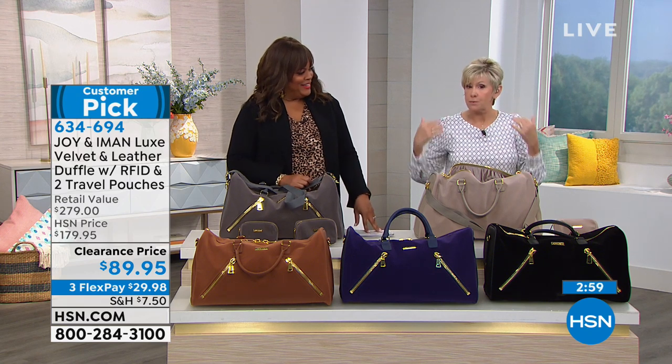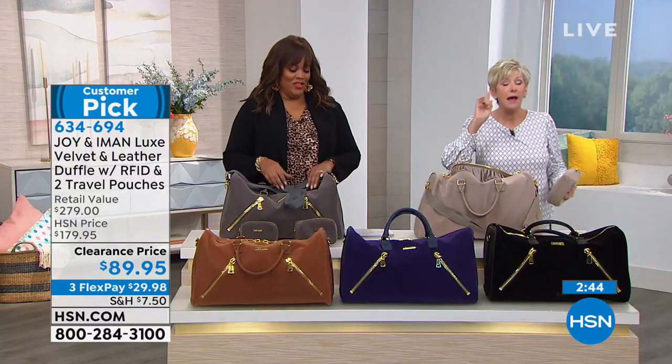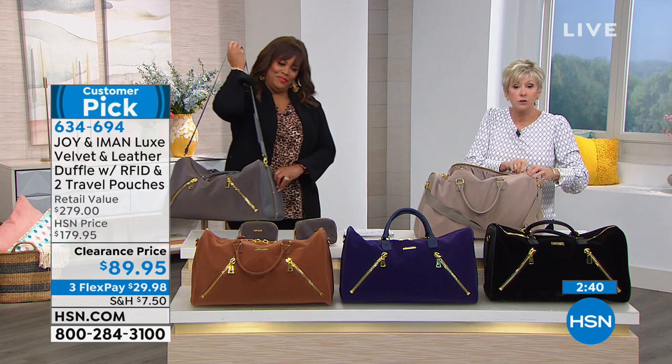You think you're protected, but they don't have to be anywhere near you. They can be across the room. That's why you want to have that protection in all these bags that we're talking about. So they're just shooting the information right off of your credit card, right off of your driver's license, right off of your passport. That's why RFID is so important. And it happened to Joy, so she wanted to make sure that you were protected.